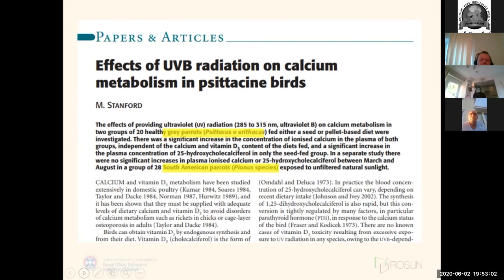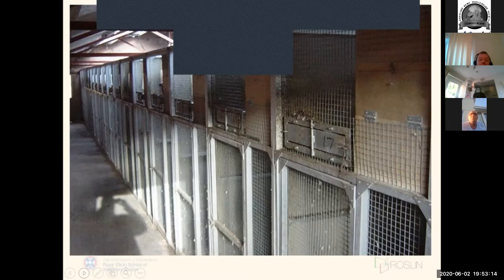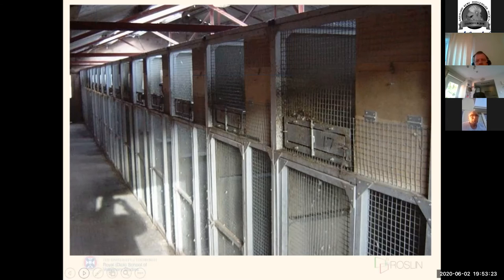A lot of papers came from that as well. He was looking at greys, and did some of the work on Pionus as well. There's a lot of data there, which I was dealing with. Just as a case in point, this is the setup for the greys used in the study. There were 40 breeding pairs, comparing seed diets versus pelleted diets, and exposure to UV versus no exposure to UV, and looking at their calcium metabolism to see what differences it made to them.